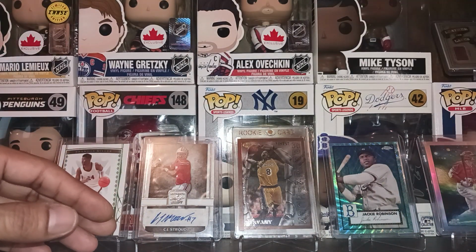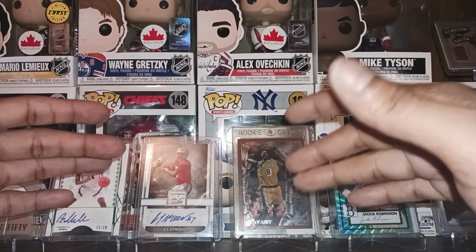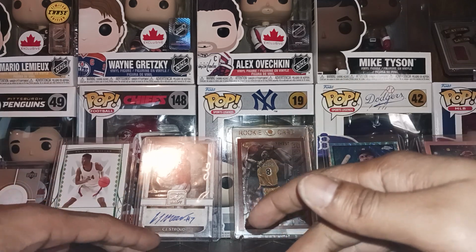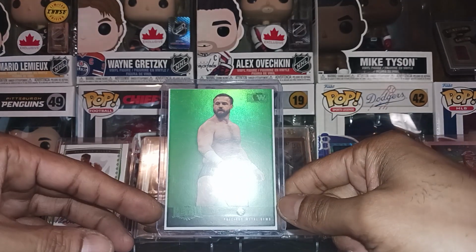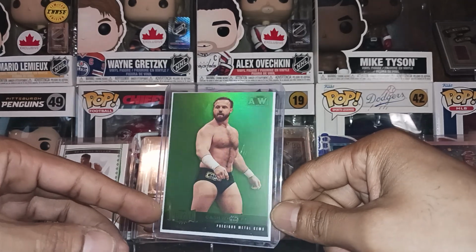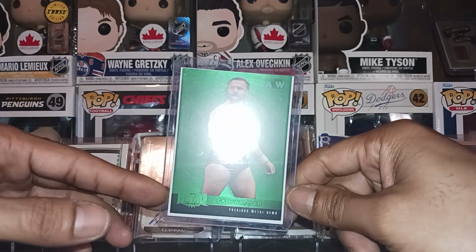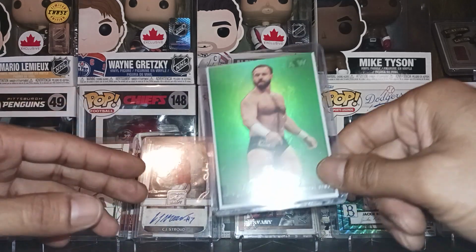All this AEW stuff outside of doubles, it's all keepers. I don't sell my wrestling stuff for the most part, unless it's something I don't care about. But yeah, y'all know I'm a huge wrestling fan. I keep my wrestling stuff. But beautiful PMG Precious Metal Gem, Cash Wheeler here, green PMG. These are clean cards, man. Beautiful. He looks so old school. Just even his look is an old school look.